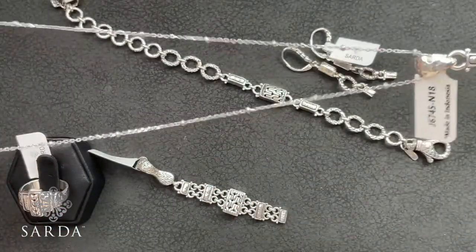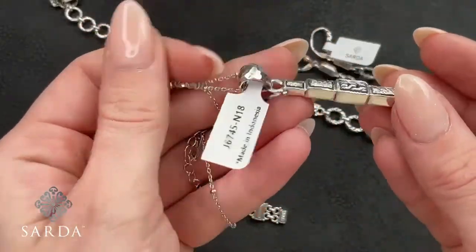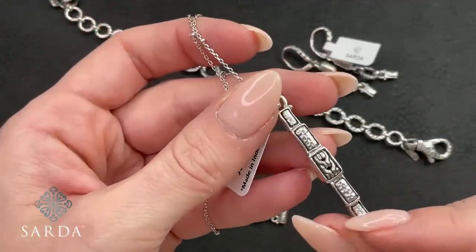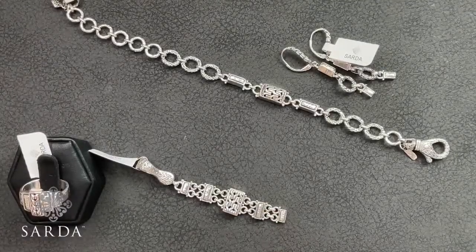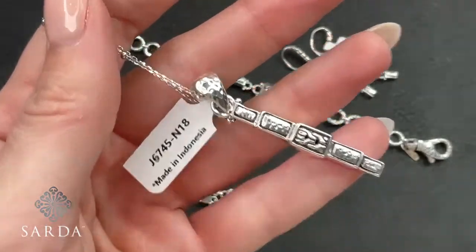This is on our beautiful satellite chain. Got a hammered bail, and then you can see why it's called Steps to Fave. They're all steps. I love that. Chain link and hammered details. Watermark on the back. And then this pendant, to give you a good measure, is right about 2 inches.